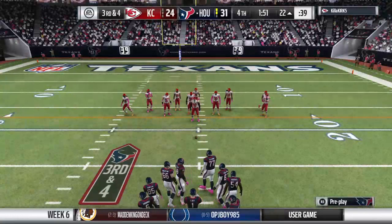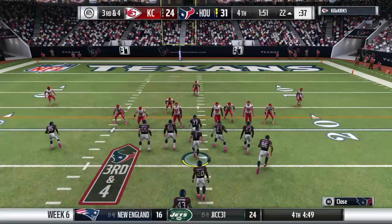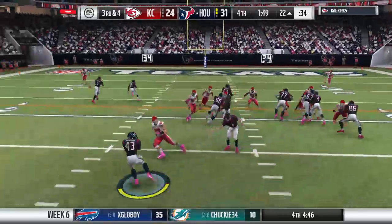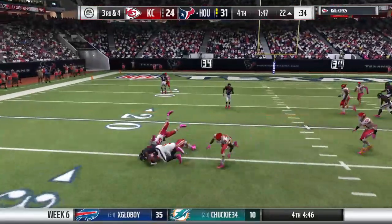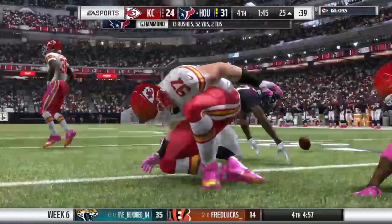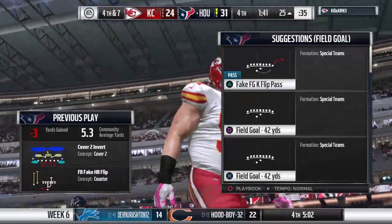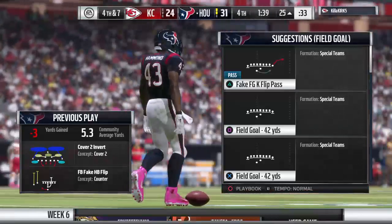So following the run, we'll see what they do here on 3rd down. All right, now, look at 56. They'll give it to him right up the gut. And he's going to lose yardage and be backed up to the 25. It's a loss of a full 3 yards, and it brings up 4th down.